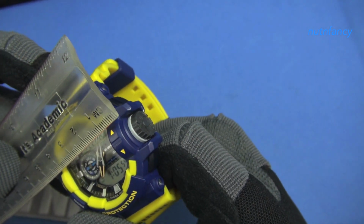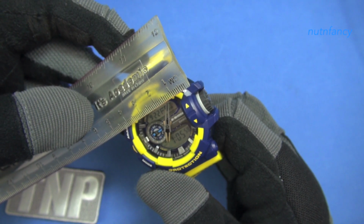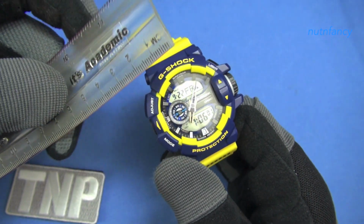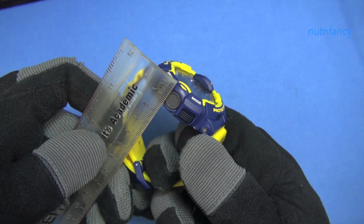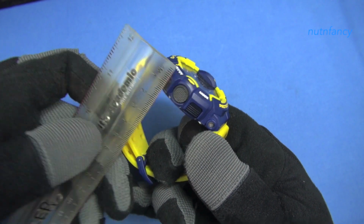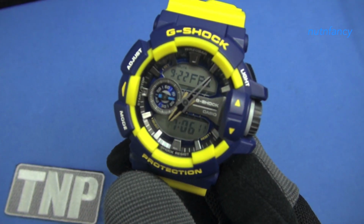I always talk in millimeters, and I always go by the widest part. So right here, I'm ballparking it at about 50 millimeters across. That's from the rotary dial. And right here, we're looking at a very high 17 millimeters. So yeah, it's something. But it just wears better. Maybe it's just, again, because it's so light.